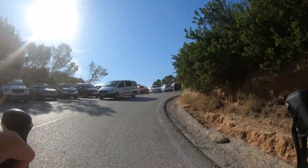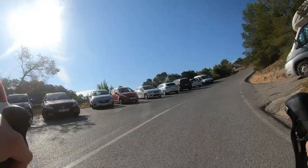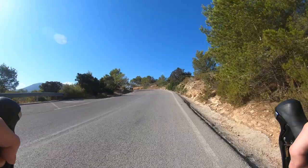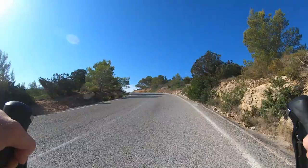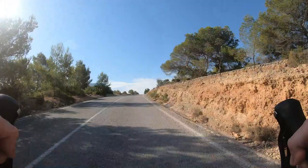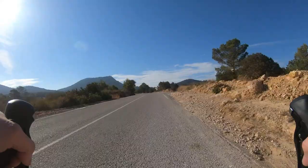The initial 15 degree ramp is very nasty indeed, and my heart rate and breathing rise very rapidly. Progress feels glacial as I teeter upwards, and of course, I'm out of the saddle. Very steep. Yeah, it was nasty. That was the first of the steep inclines.